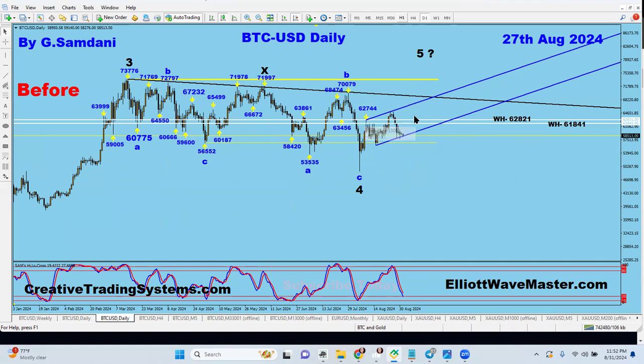So we started to rise, right? This could be like wave one, two, and one, two, three, four, five, so on and so forth. So right now, it's not clear to me, to be honest with you. So I'm watching and I'm trading accordingly using SNR levels, right?